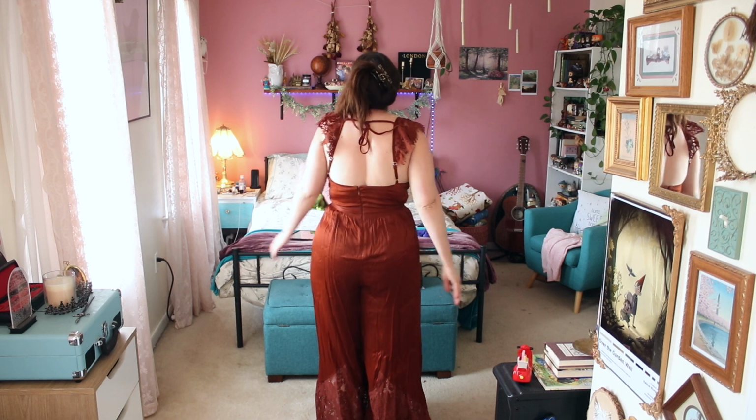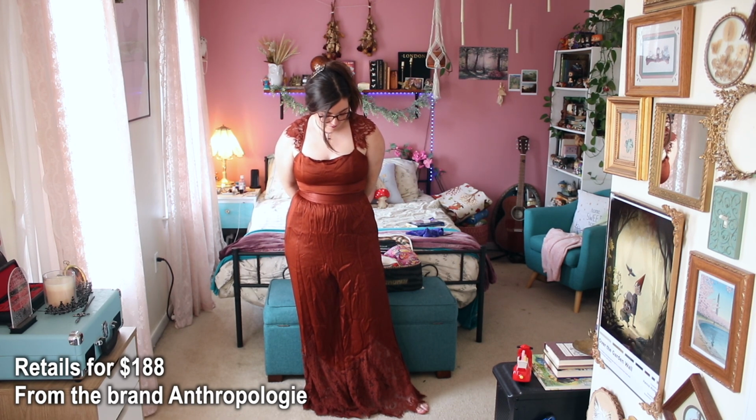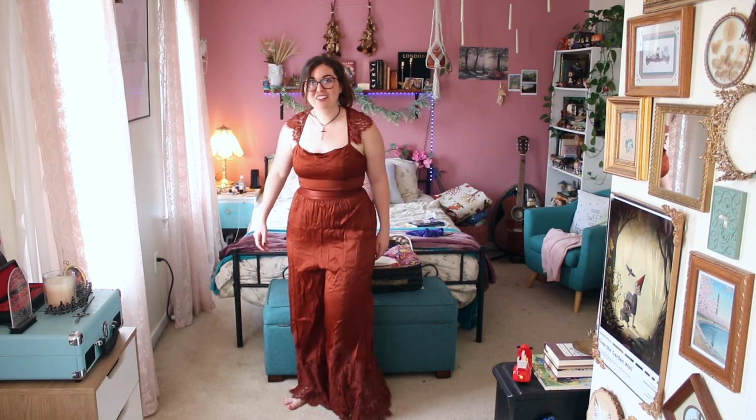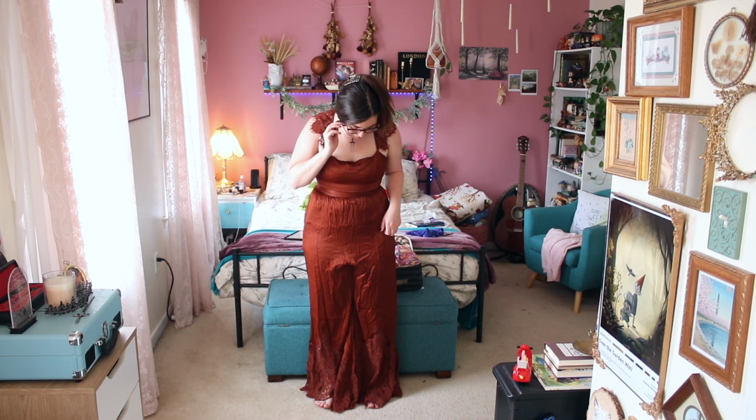Oh my gosh. I do genuinely feel, especially when an item is priced at such a high price point, quality items, first and foremost, must be functional. But now that I have it on all the way, I do think this is stunning. These legs are gorgeous, stunning. Look at them. I love them.